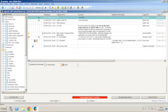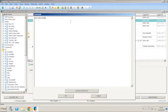When I create an event in the logbook, the comments can be updated, so there may be additional information that I might need to add to an event, so I can just simply click into the comments box and I can continue to type some additional information.